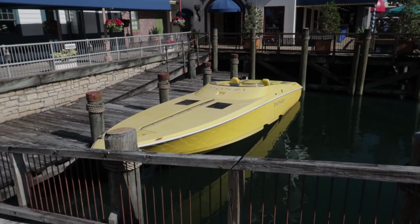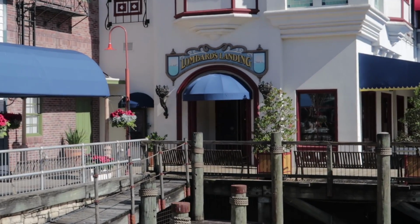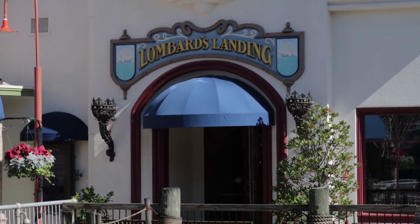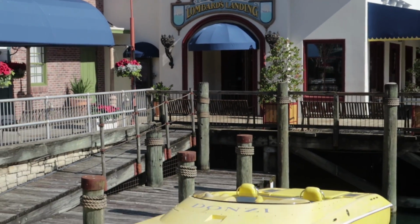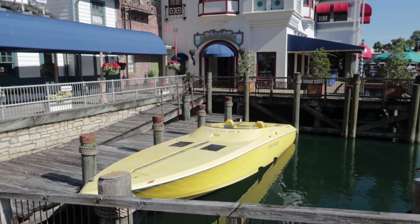Another nice feature of San Francisco would be the fact that there is another sit-down full-service restaurant in Studios right here. That would be Lombard's Landing. Personally, I do prefer Finnegan's, but if you want some seafood, Lombard's would be the place you want to hit up. And again, it is a sit-down full-service restaurant.